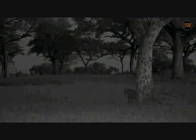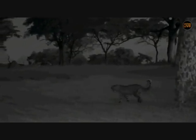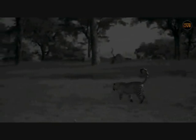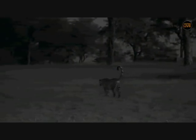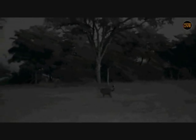She's marking everywhere as well. You see, every tree is a lavatory. There we are. Definitely not in a hunting mode with that tail up like that. When you see the tail up like that, that's a leopard that's not hunting. She's quite happy, giving away her position as she walks through the open plains. And you see those lapwings now, crowned lapwings, having a go at her. They'll probably dive bomb her a bit. They used to dive bomb us on the rugby field.